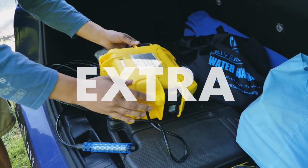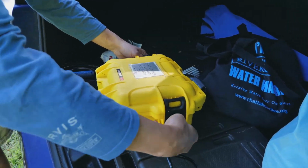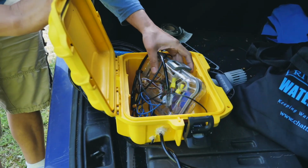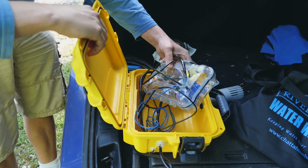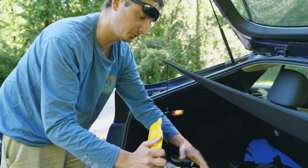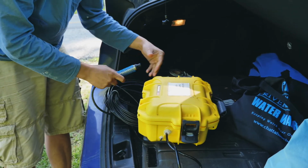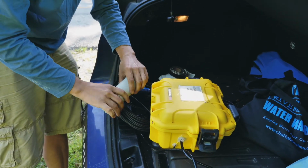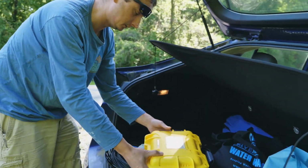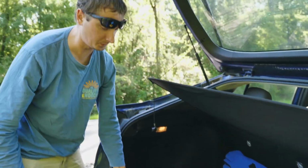So this is our CASSI device that we're looking to install here on Oseligee Creek. Basically this is the box with the brains. Inside we have our board, our battery, and all the communications are in here in double case for double waterproofing. And then that connects to our turbidimeter here and our connectivity meter. And to keep everything charged, we just have a basic solar panel. It's a pretty basic device, but it works really well, and hopefully we can get her installed here.